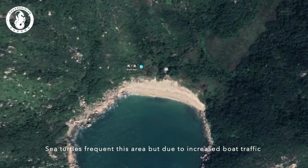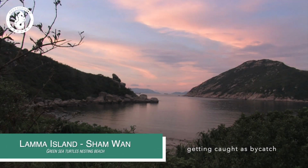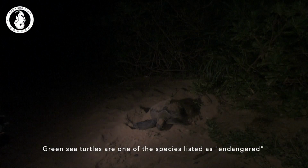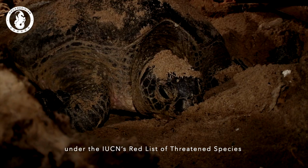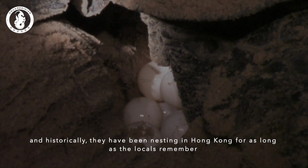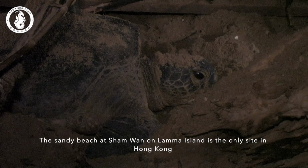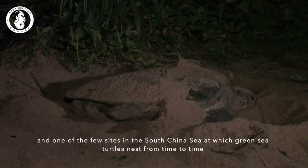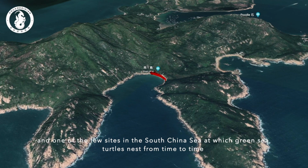Sea turtles frequent this area, but due to increased boat traffic, getting caught as bycatch, or pollution, we are seeing less of them. Green sea turtles are one of the species listed as endangered under the IUCN's Red List of Threatened Species, and historically, they've been nesting in Hong Kong for as long as the locals remember. The sandy beach at Sham Wan on Lamma Island is the only site in Hong Kong and one of the few sites in the South China Sea at which green sea turtles nest from time to time.